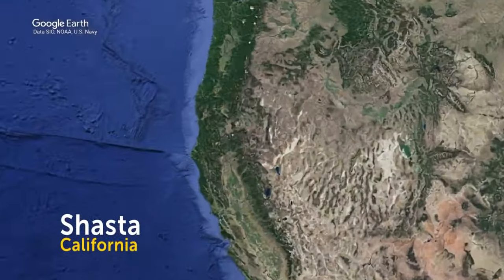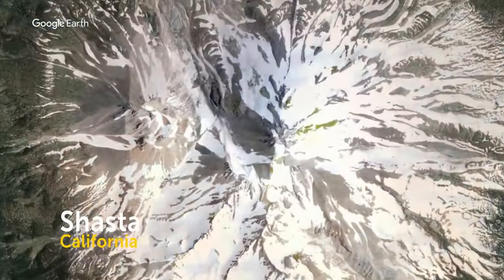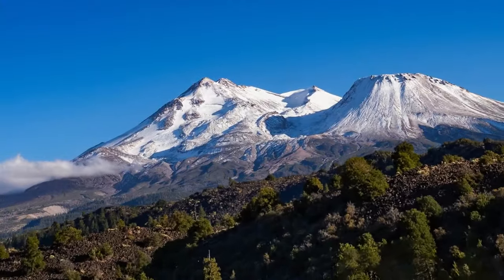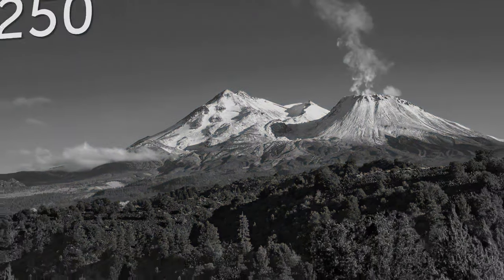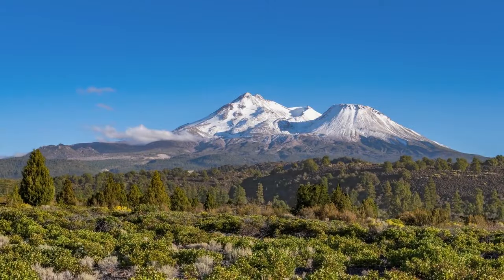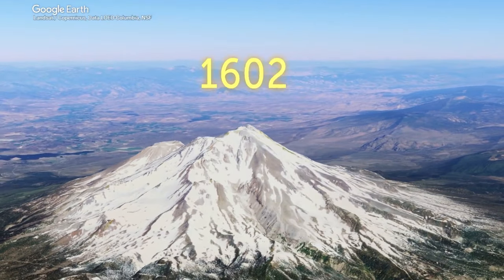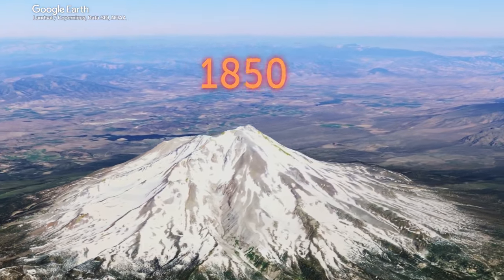Mount Shasta is in the top 5 most dangerous volcanoes in the U.S., so geologists are keeping a close eye on it. The last eruption was in 1250. I wasn't around then, but this volcano erupts every 600 to 800 years. Which means, tick-tock, we're due any day now.